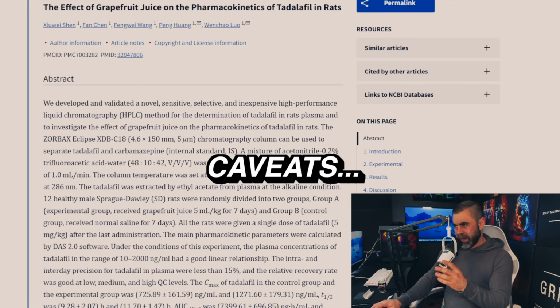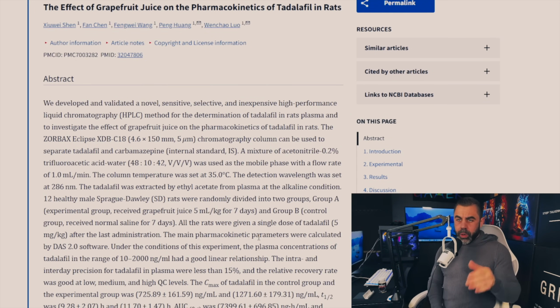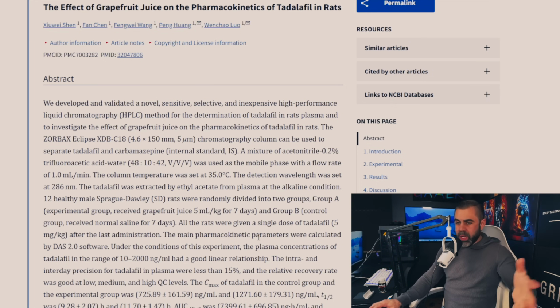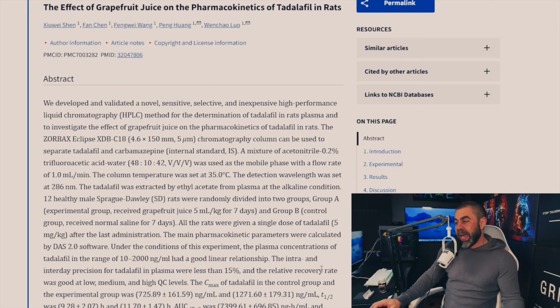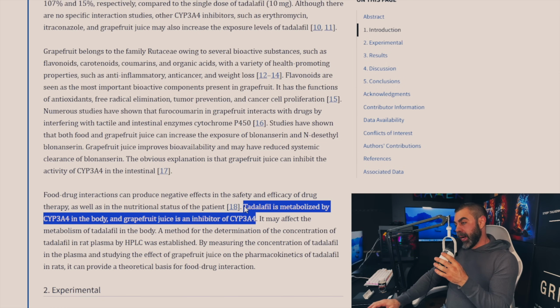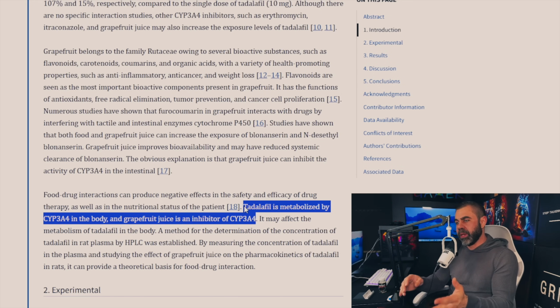This is a paper titled The Effect of Grapefruit Juice on the Pharmacokinetics of Tadalafil or Cialis in Rats. Now, what they found, and we haven't explained the mechanism for this yet, is that the mechanism for Naringin itself potentiating tadalafil is an inhibition of a liver enzyme, the one that we all know about if you study liver enzymes enough, which metabolizes drugs, called the CYP3A4 enzyme. Tadalafil is metabolized by CYP3A4 in the body, and what they ultimately found is that it's not Naringin itself, or only partially Naringin, but ultimately naringenin, what it converts to in the body, that is responsible for this.